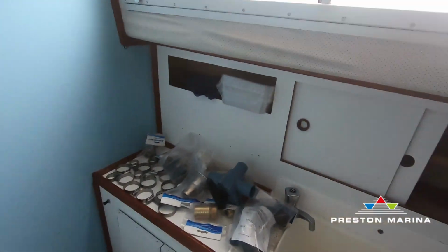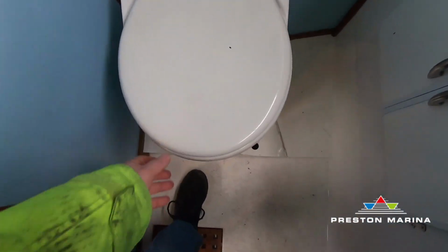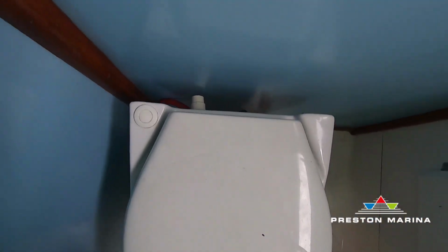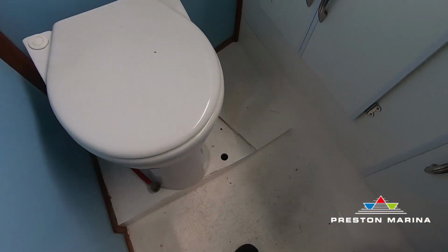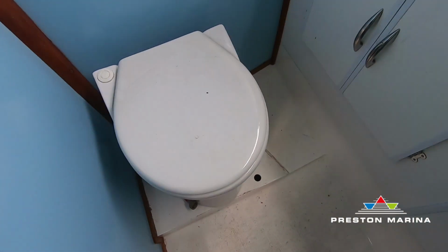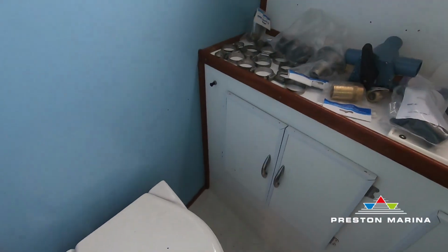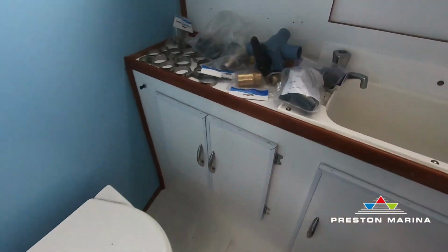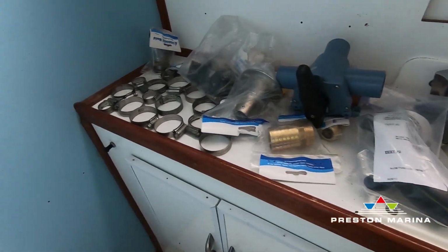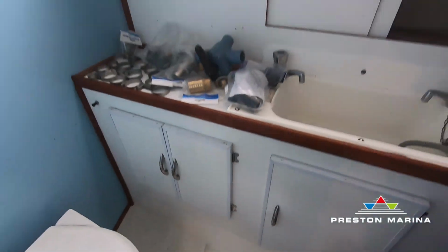You can easily get in there, and there's plenty of room. Now, I do believe the owner was in the process of installing an electric sea toilet, and although it's physically sitting there, it's not bolted down and it's certainly not connected. So at the moment, the boat does not have a connected sea toilet of any description, but that is, I believe, an electric. And you can see the bits and pieces that were presumably all intended to be part of the installation, which never got completed.